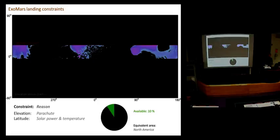The next one is we have a latitude constraint, which is partly through the communications. We get better passes from the orbiters near the equator, but it's also a thermal constraint. The rover will get too cold if it goes near the poles and won't have enough solar power, but also in the southern hemisphere, because of the way that Mars's summers work, the southern hemisphere summer gets too hot for the ExoMars rover, ironically. So it has to land within this narrow band of latitude.